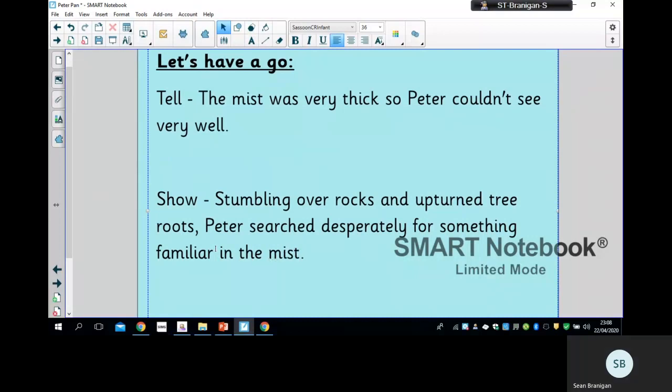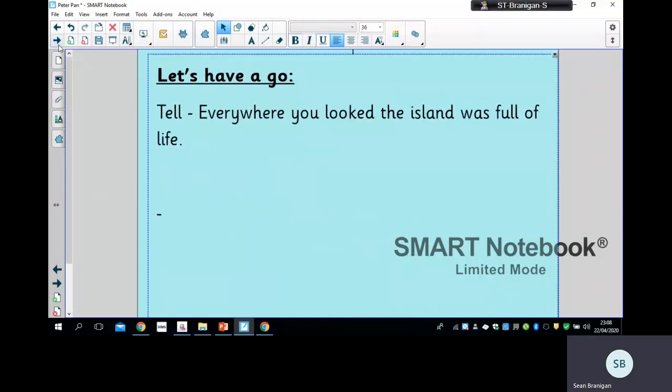Okay. And finally, everywhere you looked, the island was full of life. So that's telling the reader that everywhere you look, there's things that you consider as alive. So you can imagine animals, birds flying, waves crashing, an abundance of plants, lots of plants in the area.